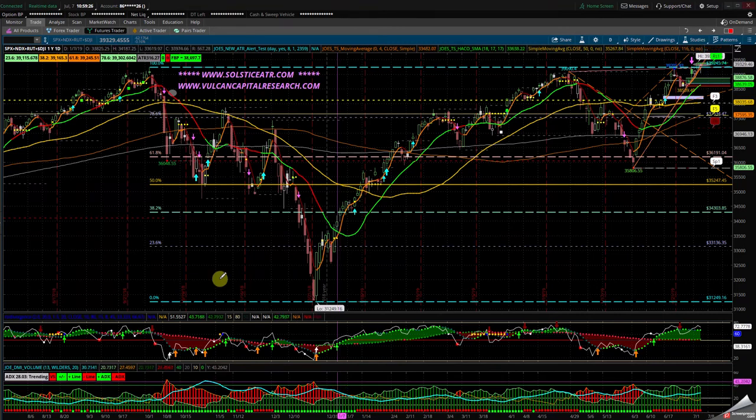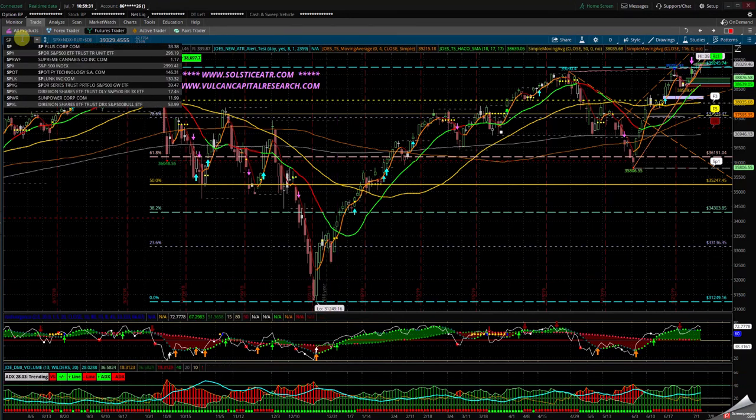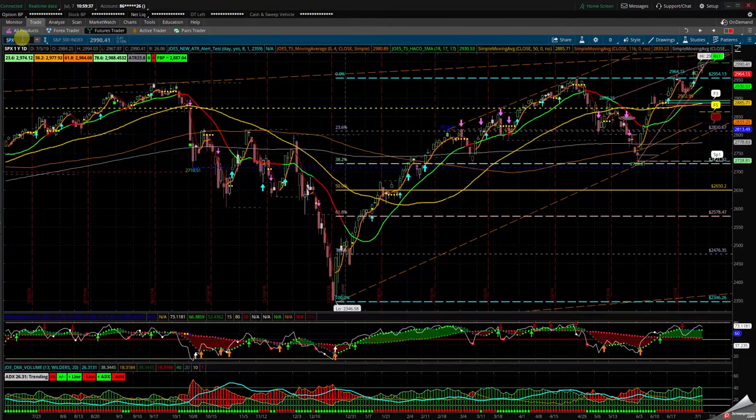Let's start by looking at the SPX and the SPY and the Fortune 500 company. That's the SPX. What I'd like to show you is this. This is the daily chart on the SPX. But if you look at it, I have drawn a channel from this area to the top. It's got a long way to go.